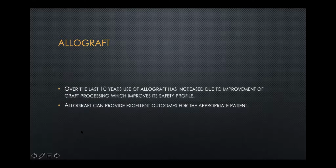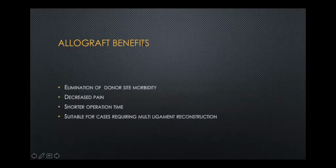Over the last 10 years, use of allograft has increased due to the improvement of graft processing, which improves its safety profile. Allograft can provide excellent outcomes for the appropriate patient. Some patients are older or want to get back to work sooner, so allograft is a good choice for them. Right after surgery, the pain is less, so it's much easier to get back to work.